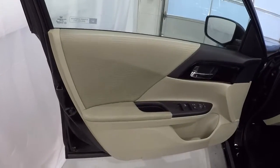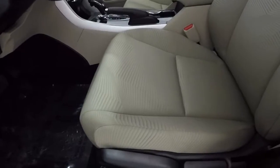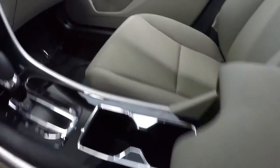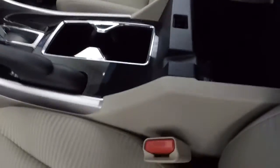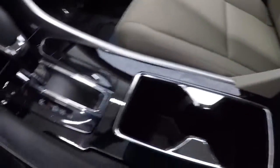Got the beige or tan door panels, power windows, power locks, power mirrors. Does have the beige cloth seating. Driver's seat's in good shape. Passenger seat looks good. Got the middle console here, got your power outlet there, and a little place to put your change. It does come with a keyless entry. Okay, it is an automatic.